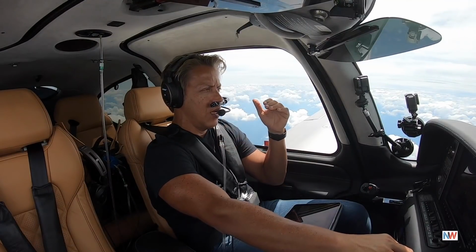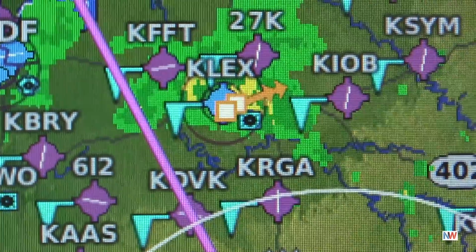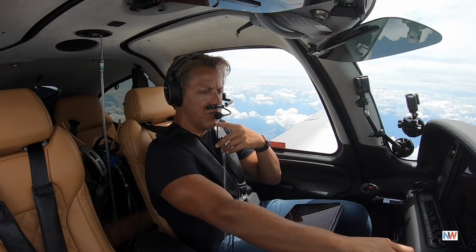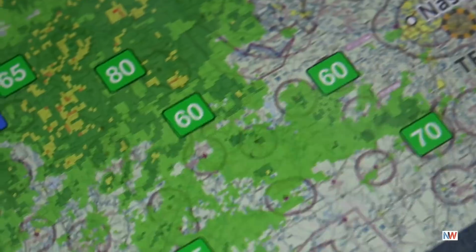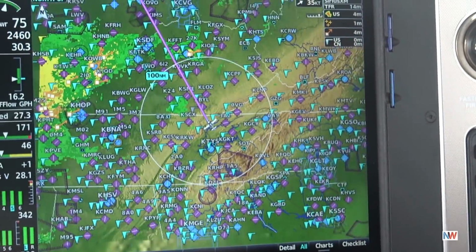This is that line of weather that's passing through the area, which is the reason why I left today versus tomorrow, because tomorrow would be just too rough. All this horrible weather coming in from the west. It's kind of over Kansas and Missouri right now, and moving towards the east.